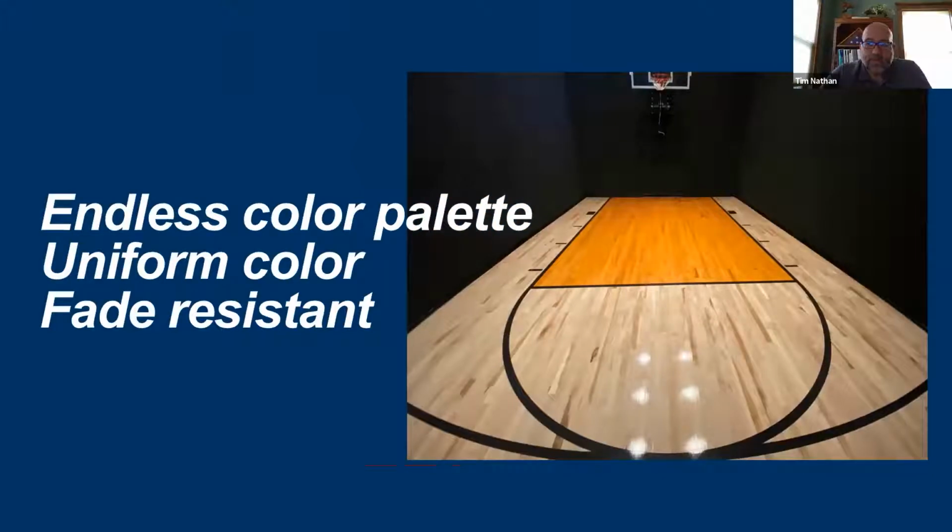We can get you those school colors of the purples, the oranges, the greens. Of course, the red, blue, and yellow is a stock color for us. And the uniformity of color is something we pride ourselves on with HyperTone. The automotive pigments in there are bringing us a unique ability to get you that uniformity of color.